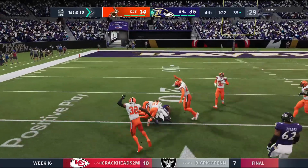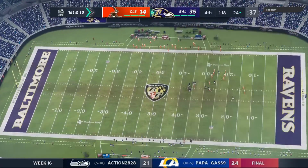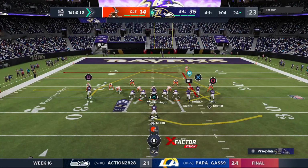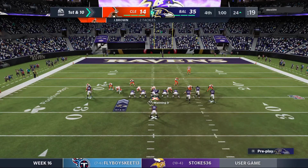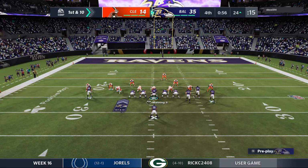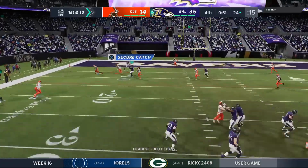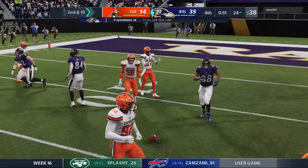A throw left side to start the drive is complete. And brought down, but not before they're inside the 25. It's a pickup of 11 and a Baltimore first down. First and 10 at the 24-yard line. That one looks like he'll throw here. And that's going to be incomplete. Too tough to hold on to that one.